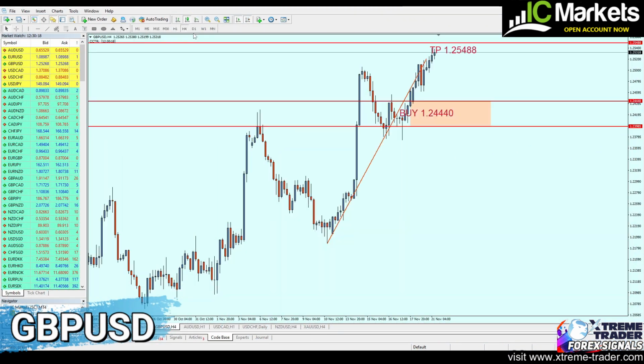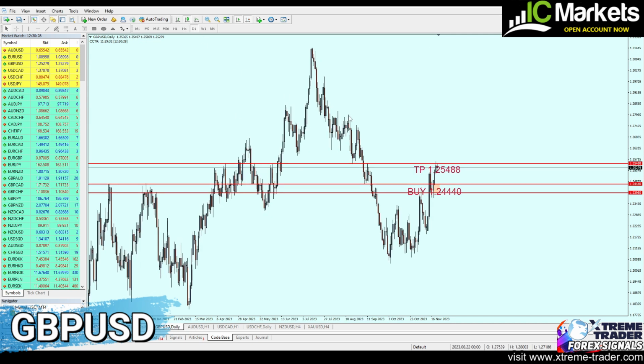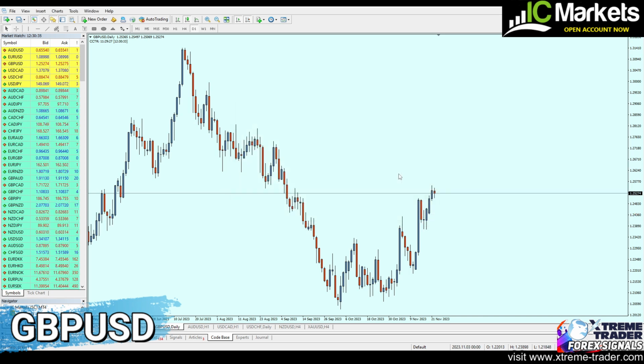Now, Pound USD signal has already hit the take profit level without being activated. But now, what's next with this pair? Let me just now delete the old signal, or you know what, let me keep it. And let's now move to the daily chart. So right now we can see, you know what, let's delete the old signal. Delete everything. All right.